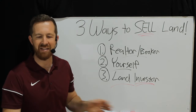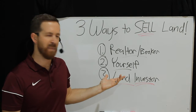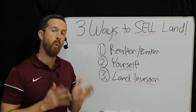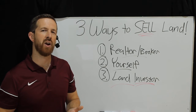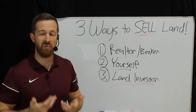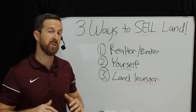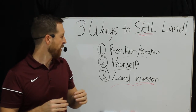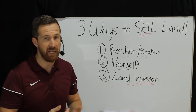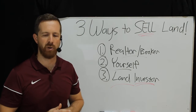A land investor is not going to pay you full market value for your property. Remember what we said about the average time on the market for land can often be 1 to 3 years just to try to get an offer at that market price. A land investor is either going to hold on to the land for multiple years in hopes that the values increase, or he's going to try to sell it to another investor or a connection that he has in order to make a profit. So they're not going to give you full market price.